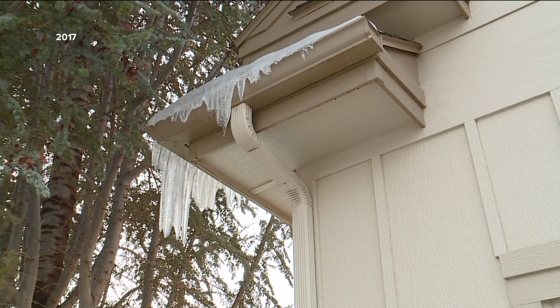When you have a lot of snow on your roof and it starts to melt because of warmer temperatures inside or outside your home, it travels down the eave of your roof and freezes, forming an ice dam. Whenever snow melts on your roof, it can get trapped behind the ice dam and work its way underneath your roof shingles. Once that happens, you can have a leak in your house. And that's video from 2017 of an ice dam.